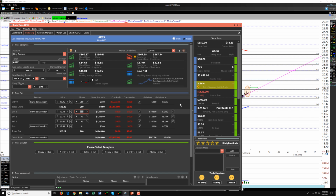Please evaluate this. Number one, for that earnings date. Number two, against your trading style, your view of the market, and your trading rules and criteria. If you do take this trade, I wish you the best of luck. And regardless, we wish you the best of luck in the market today.